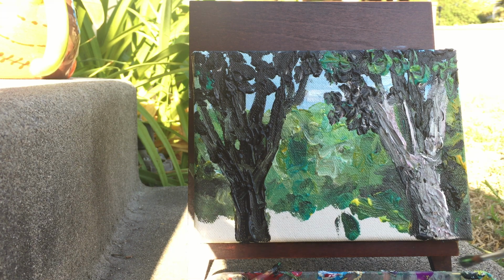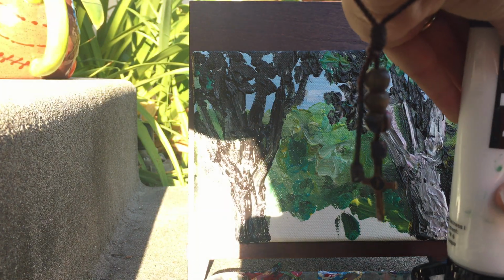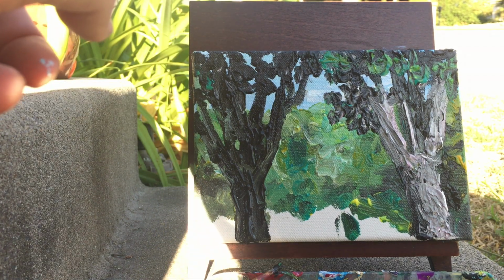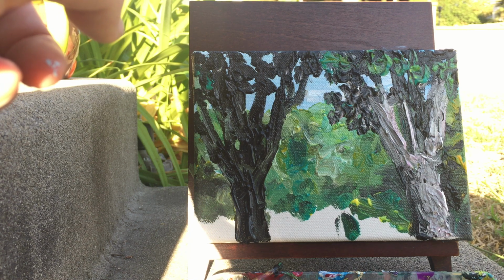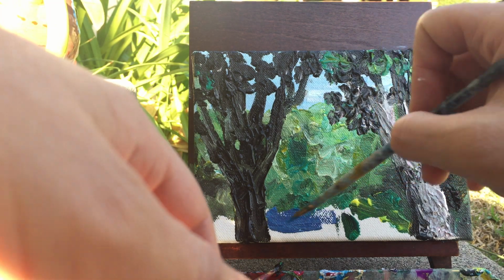I do see a nice sidewalk across the street. So I think what I'll do is I'll put that in because that will give me a reason to use purple. I have a nice primary red, cerulean blue. Makes a really nice purple. Put some walls back here.